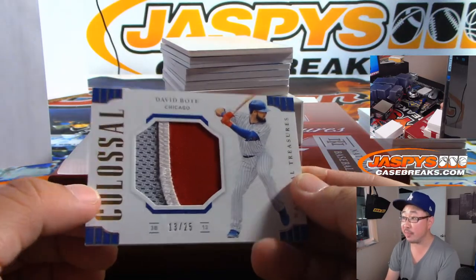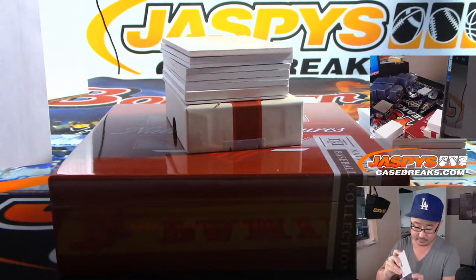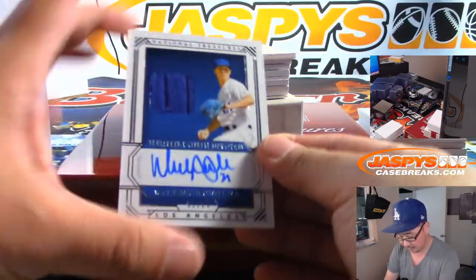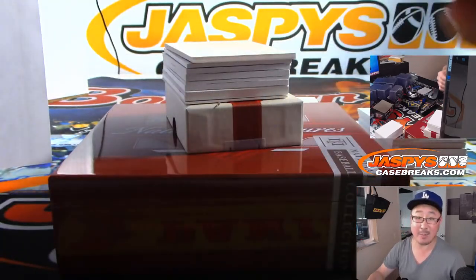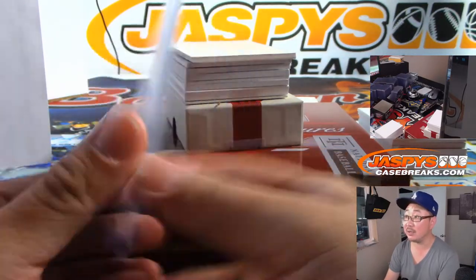David Bodie, 13 out of 25. Another one for Sean. 3 is killing it. There's my boy Walker Buehler, jersey and autograph. 1 out of 25, Aaron Pettit with the number 1. He might be the number 1 starter in the playoffs for the Dodgers. It's a strong possibility.